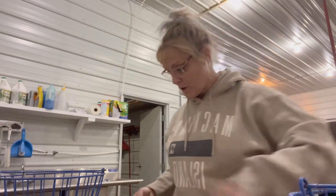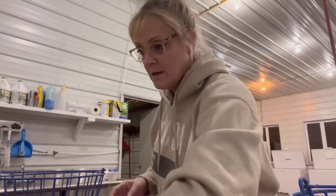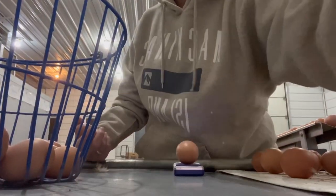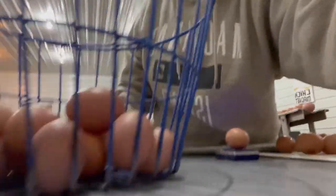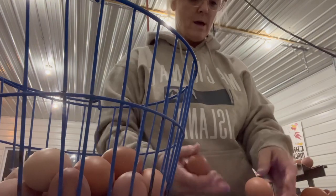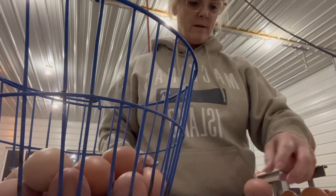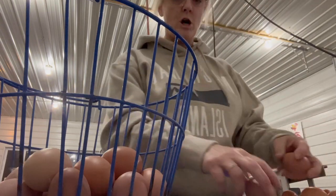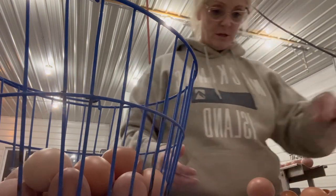Do you want to help her until I get some eggs for you? Yeah. Okay. Let me go over here so you guys can see what I'm doing. But you can't see my head, though, is the only problem. How about that? Does that work? Yeah. So as the eggs come off, I just weigh them, and we put them in their appropriate cartons. And we do this for a while.